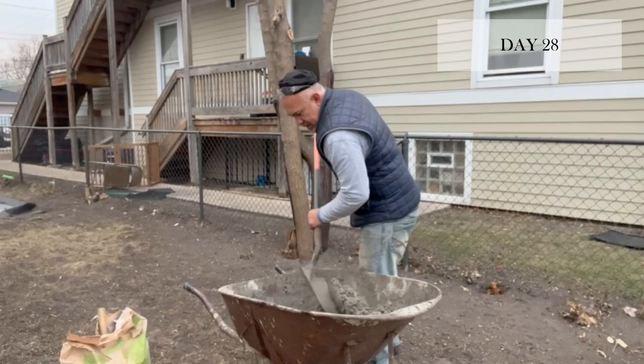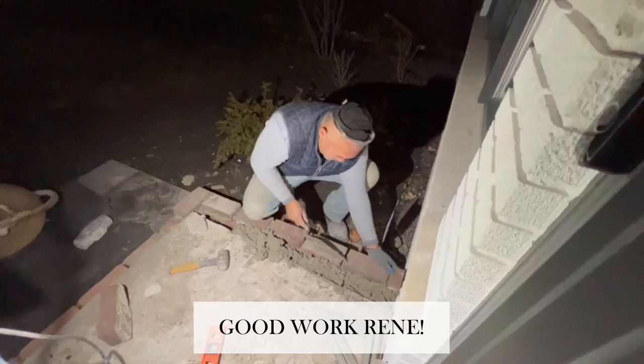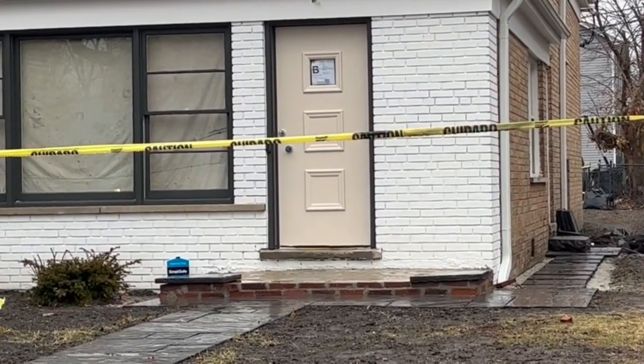Day 28, everybody's finally feeling a little bit better. So Renee comes and starts working on the brick work that's gonna go around the stoop. The stone is gonna go on the top, but the brick is gonna go around the edges and match the paint color on the brick on the house.